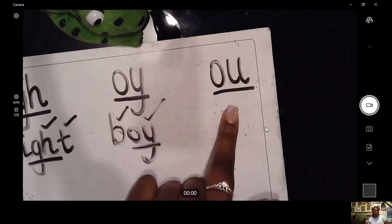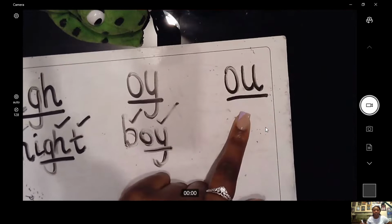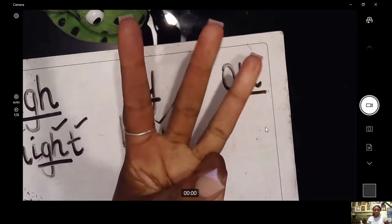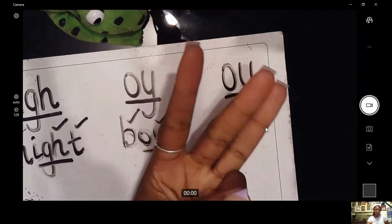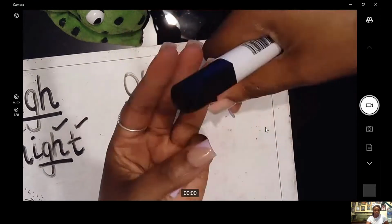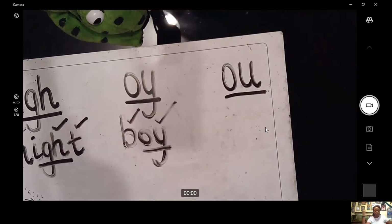Now the last sound, ow, we are going to try and write the word shout. Okay, shout. So there's two special friends there. But how many sounds are there in shout? Good job. There are 3 sounds in shout. Pinch your sounds. Sh, ow, t, shout. Pause the video now and have a go at writing shout.